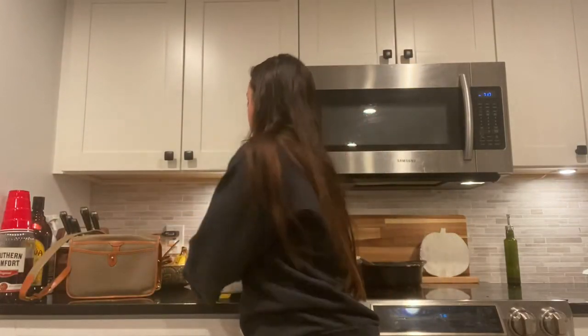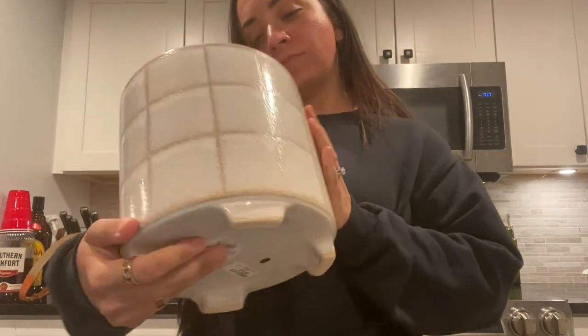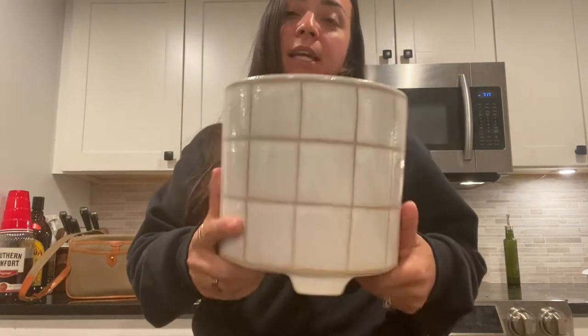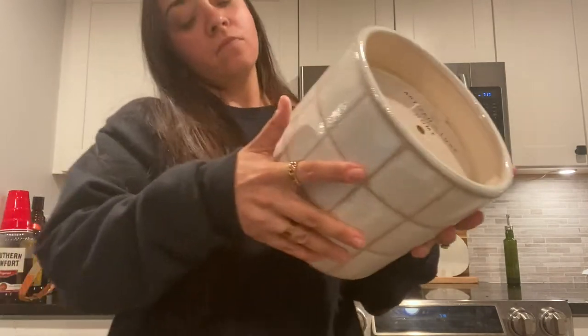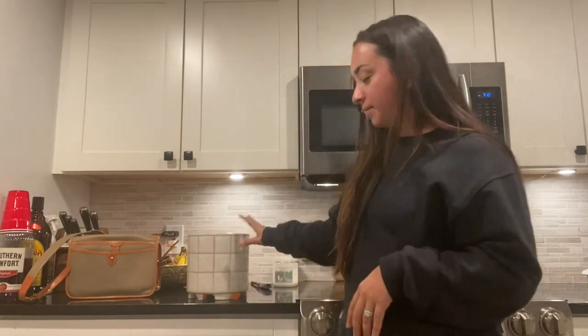The next thing I got is this humongous candle. This says it's 35 ounces, and this is the tag in case you're looking for it. And this was only $19.99, and it's humongous. Some big candles I know I'm not going to burn, they're just for looks, but this one I definitely will, because I feel like afterwards this would be a really cute plant holder.